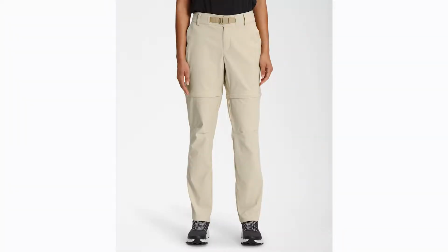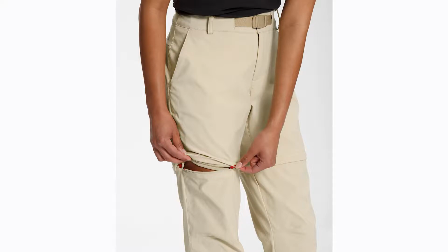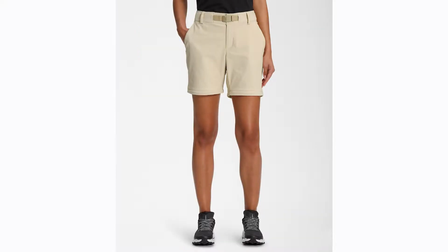The third thing is the functionality. For example, the pants that I'm wearing not only serve as a pair of cargo pants, but you take the bottom off and they serve as a pair of shorts. You can skip one pair of shorts from your packing list.